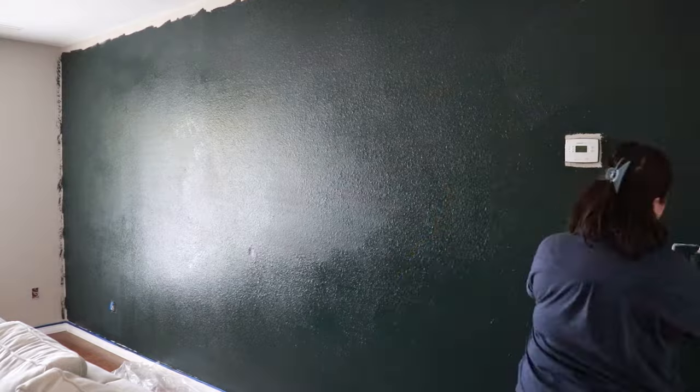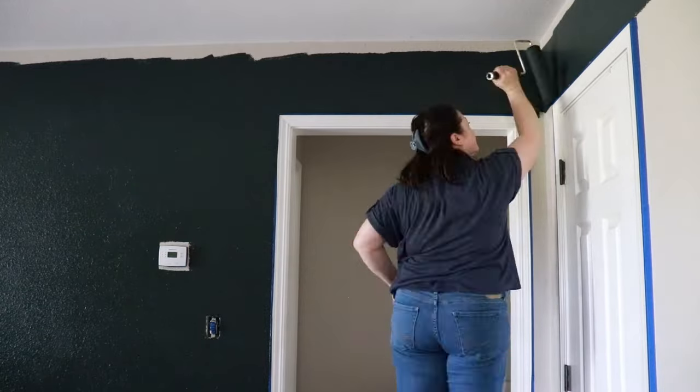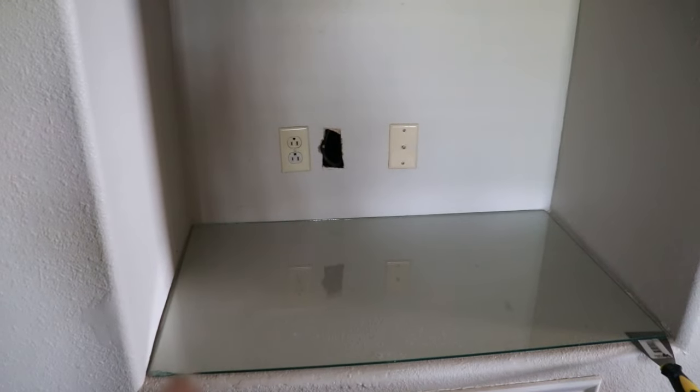I think one thing to note is that when you're going darker on a lighter color, obviously that's easier than going lighter on a darker color, but there are a lot of spots that will show through with the light paint, so you're gonna have to go back over. And so I did have to touch up. I didn't have to do a full second coat, but I had to just go around and see where the spots were.